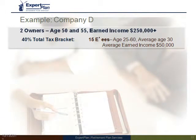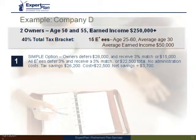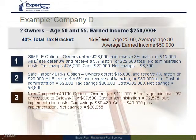Lastly, Company D. Same scenario, but we have two owners, age 50 and 55. Going fairly quickly through, we're going to see that the fact that we now have two owners splits the cost per owner of the payroll, and we now have an effective tax program under new comp because we have cut the payroll per owner in half, and by cutting payroll in half, we are able to generate a net tax savings under the new comp program of $20,000, and we have a very effective tax program.